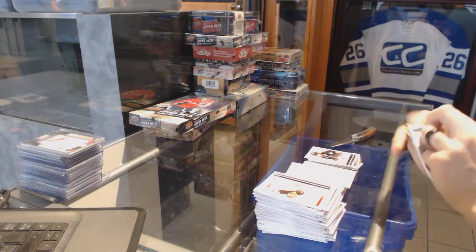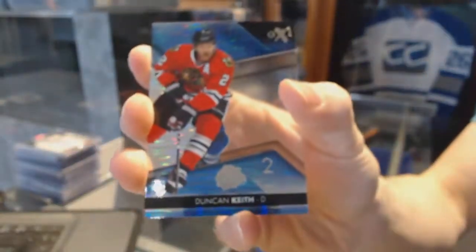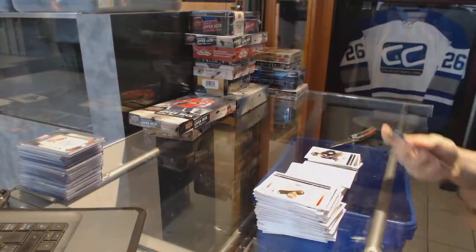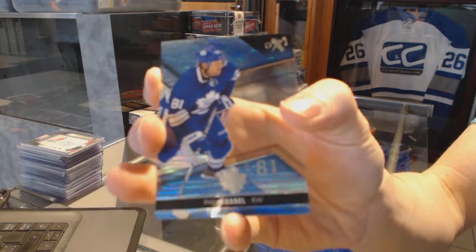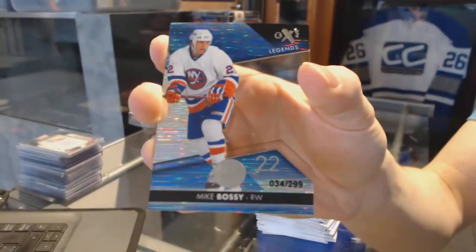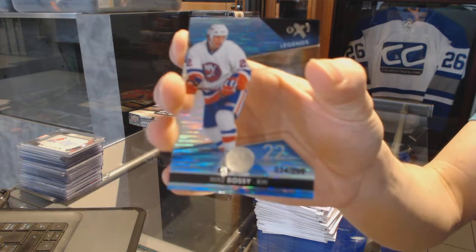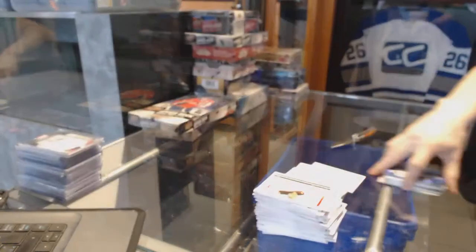And now for the bonus pack, which has an EX for the Chicago Blackhawks, Duncan Keith. An EX for the Toronto Maple Leafs, Phil Kessel. And an EX Legends, number 299, for the New York Islanders, Mike Bossy. Legends of 299 for the Islanders, Mike Bossy.